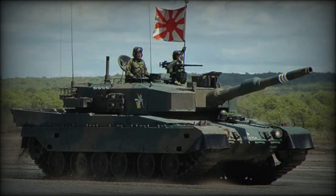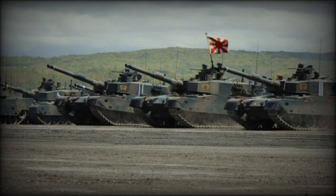The Type 90 tank is fitted with an autoloader. This feature permitted a three-man crew, as the loader was no longer needed. At the time, the presence of an autoloader was an unusual feature. Before, only Soviet tanks were fitted with automatic ammunition loading systems. Autoloaders were not used on contemporary Western tanks.